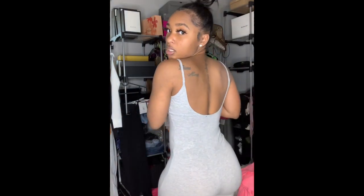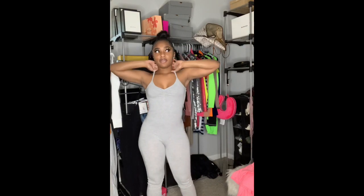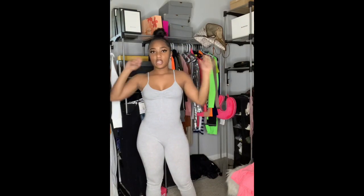I'm going to try on the one from Pretty Little Thing. It's the same one, but it's black. And I'm going to tell y'all how it looks different. It just looks different. And this material is not see-through or anything. So I really enjoy this. And it wasn't that expensive, guys. I think it was like $15 or something like that for this.